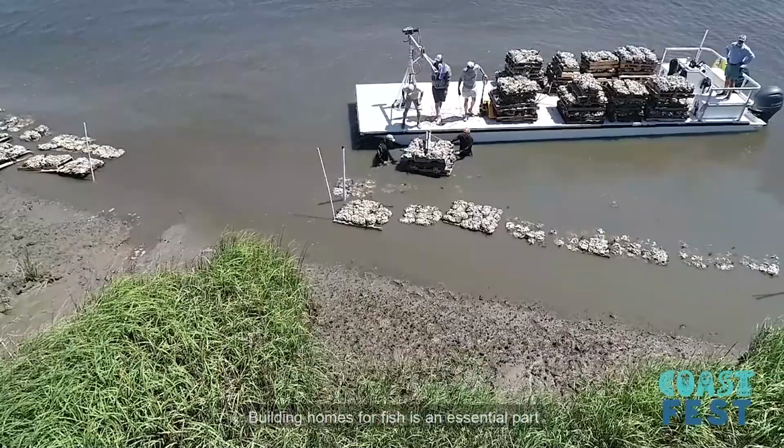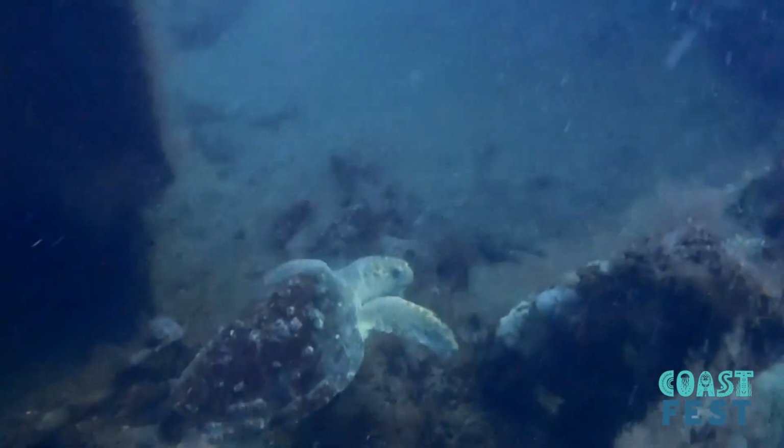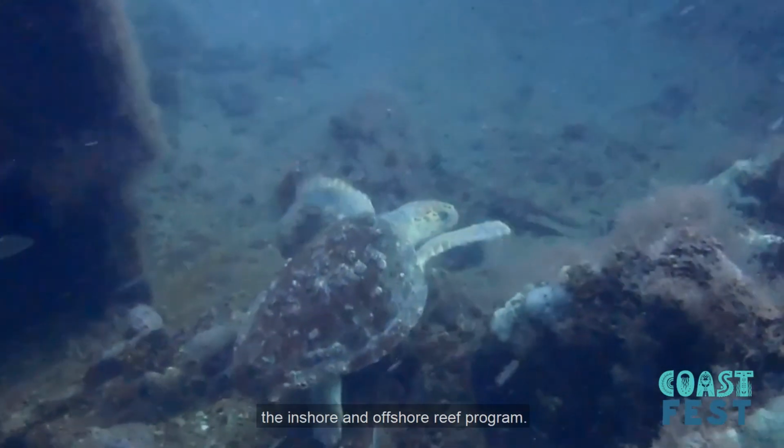Building homes for fish is an essential part of maintaining a healthy inshore marsh system and a healthy habitat along Georgia's coast. We hope you've enjoyed learning about the Inshore and Offshore Reef Program.